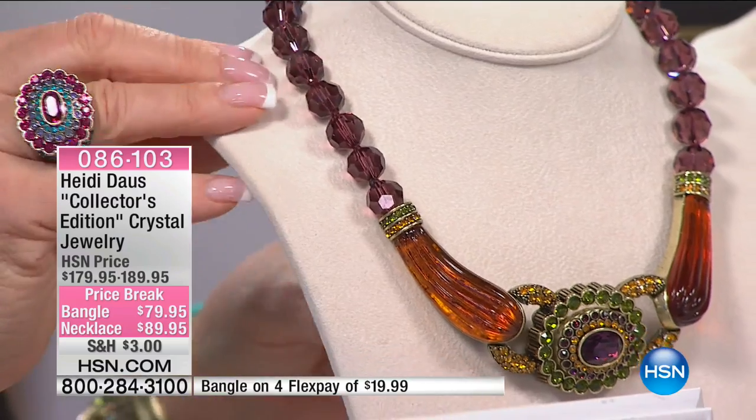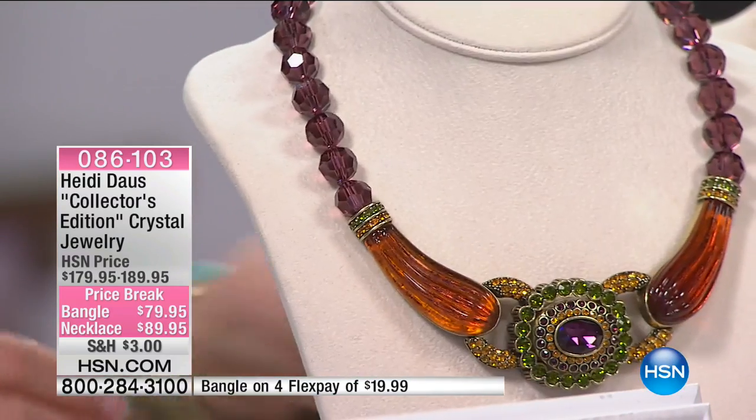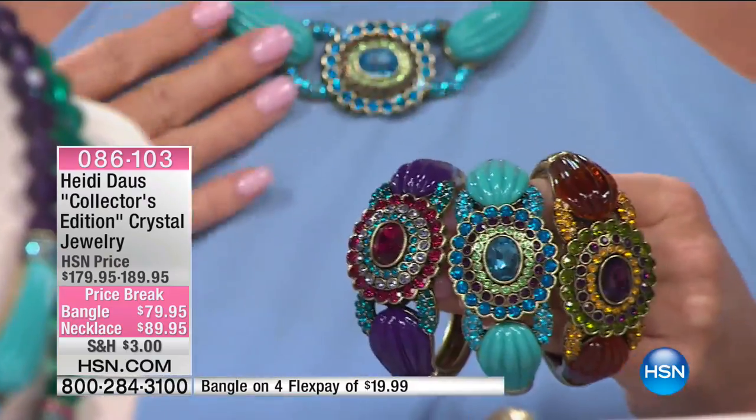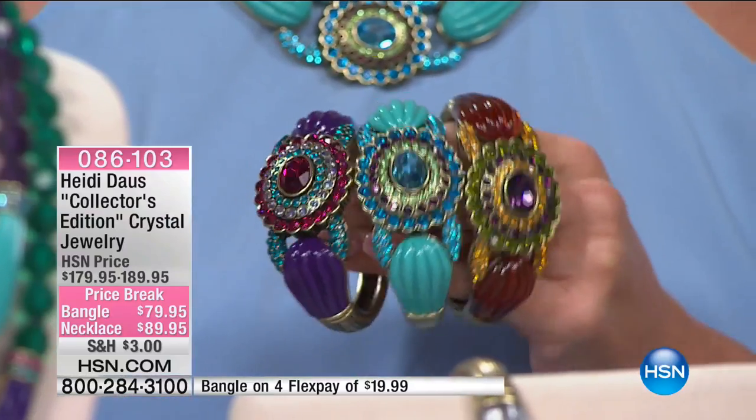They're also a bangle bracelet from Heidi at $79.95, with four or five Flex Pays available for you there in small-medium or medium-large. So we still have a handful of those, but they're getting limited. And they're also available with four or five monthly Flex Payments. Oh my gosh, what a treasure. Look how gorgeous that is, and for $79.